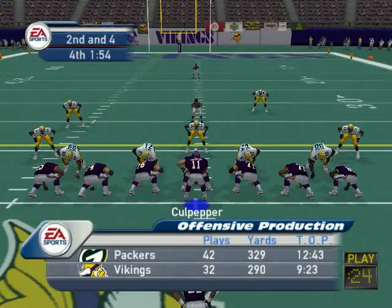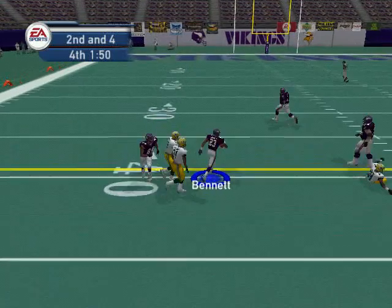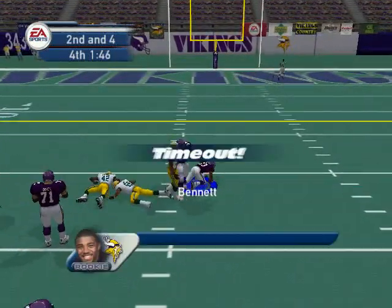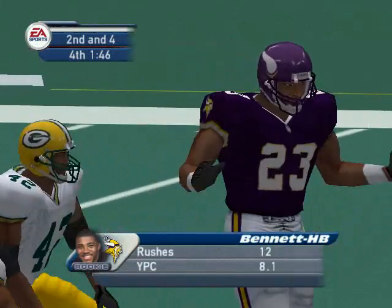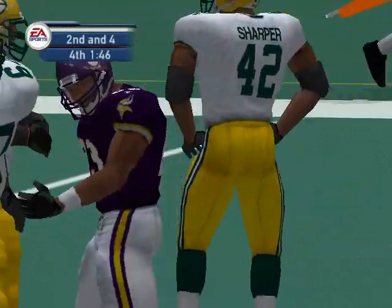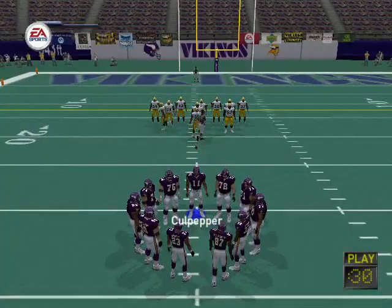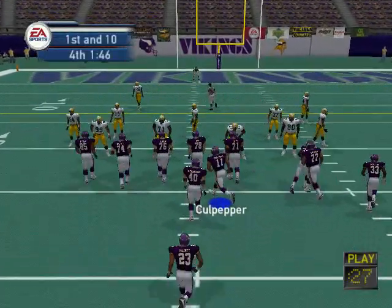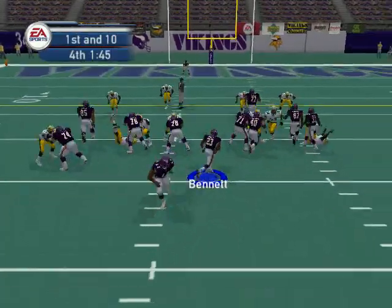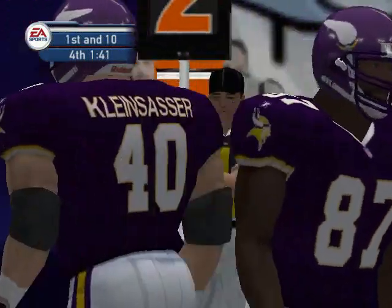Set. Hut. Culpepper hands it off. Number 59 with the takedown at the 22. Vikings. Nice blocks on that play. He tucks it away. Bennett dives forward. McKenzie makes the stop at the 17.